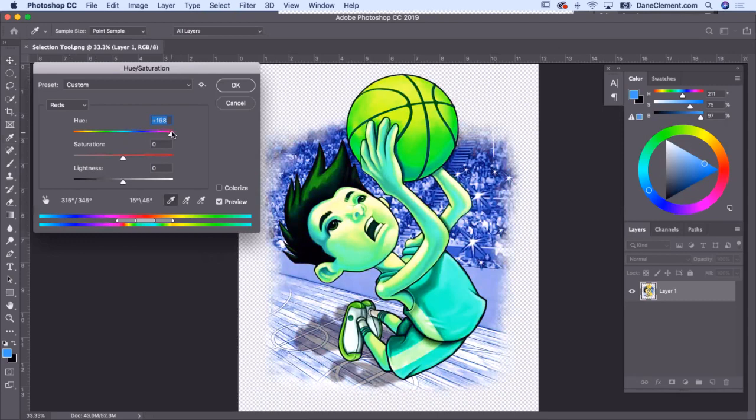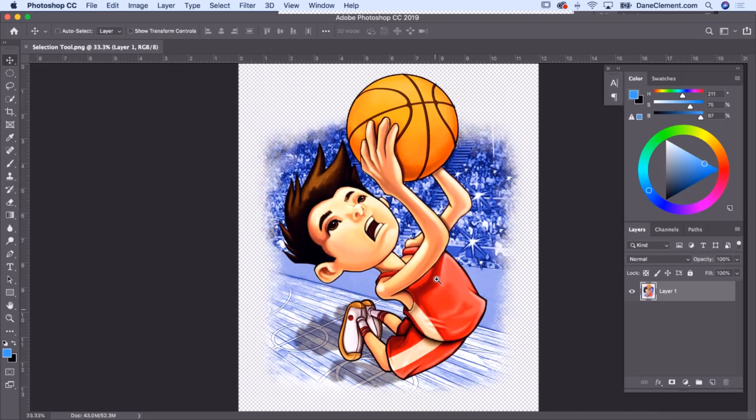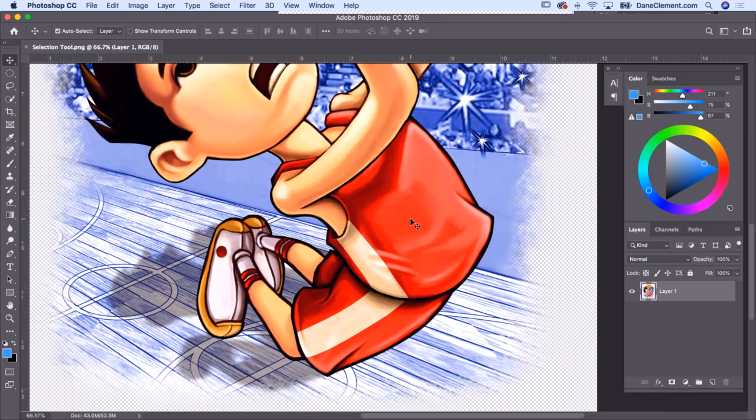Now, we're not touching the blue in the background because we're focusing in on reds, but there's red in his flesh color, the hair, and the ball. So when you start moving those reds around, it affects all the reds in my image. Not what we need to do. So what do we have to do? I'm going to cancel out of this, and we have to select the area, the uniform itself, and tell Photoshop to focus on this. And this is super easy to do.